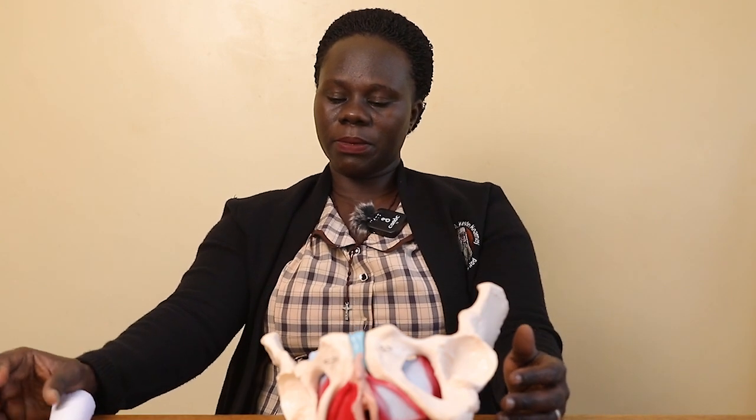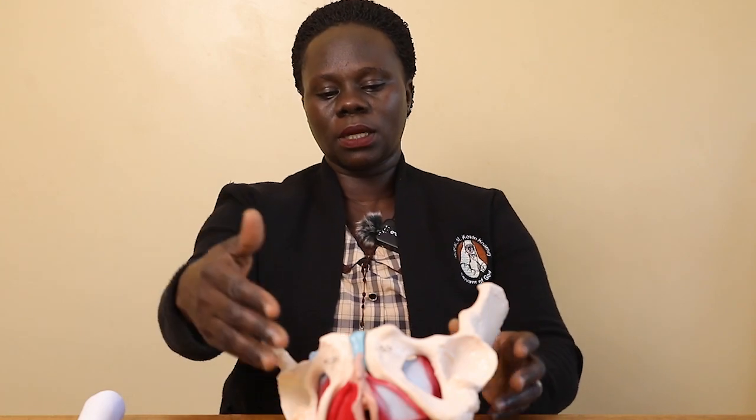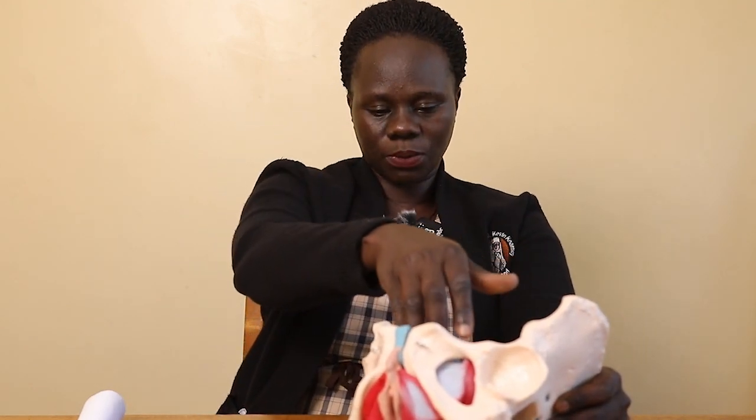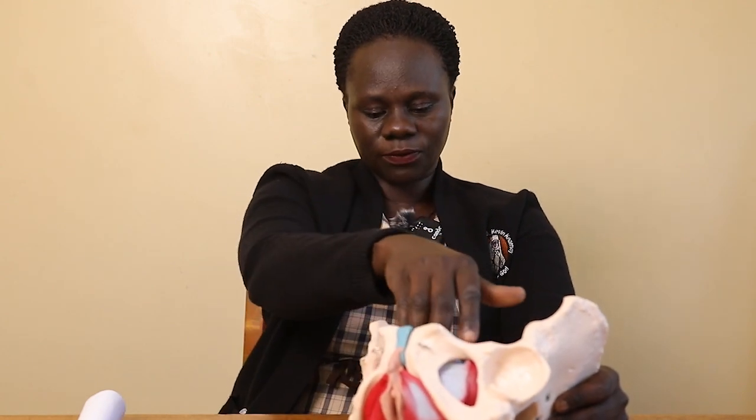The gross structure still consists of 3 layers. We have the peritoneum, the muscle fascia, and the deep and superficial pelvic floor muscles, and then the skin out here. From outside in, we have the skin, then the superficial pelvic floor muscles, the deep pelvic floor muscles, the muscle fascia, and then the peritoneum. But if you measure them from inside out, we start from the peritoneum, then the fascia of the muscles, then the deep pelvic floor muscles, then the superficial pelvic floor muscles, and then lastly, the skin.